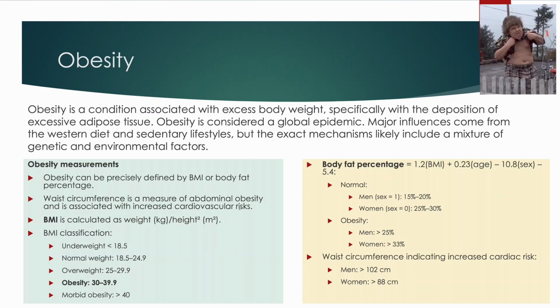So how do we measure obesity? Well, the primary method of measuring, which is somewhat controversial, is the BMI, the body mass index, and it has to do with taking your weight and your height and coming up with that. Now, we know that this is not always accurate, especially for those that have a lot of muscle mass, but for all intents and purposes, we use the BMI. We can also use the fat percentage to help us determine overweight, as well as the waist circumference.